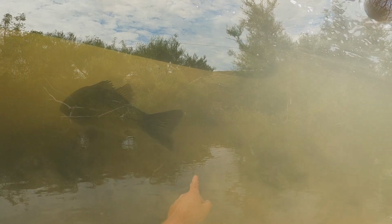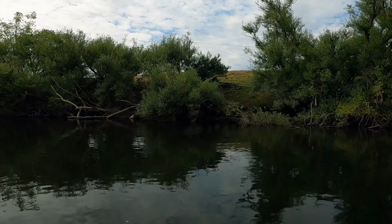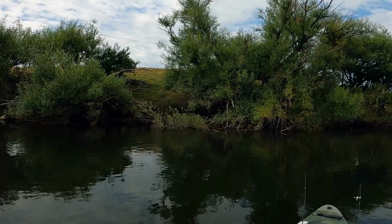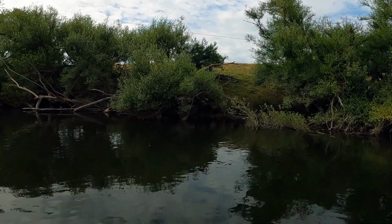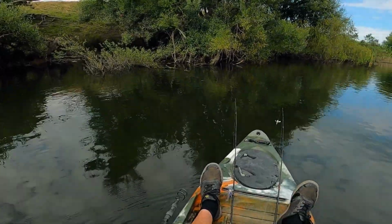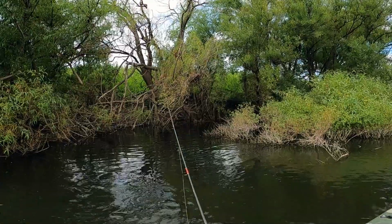Three fish. 1, 2, 3. Off the sticks, off the left, off the right. Wow. So this is the zone. This is where they're hanging.